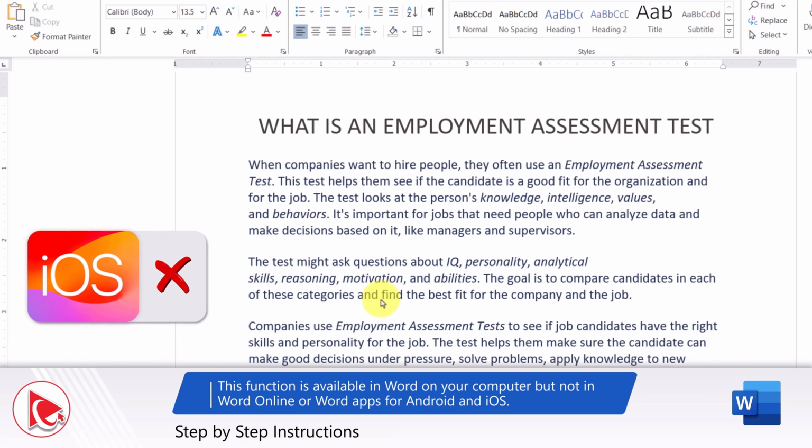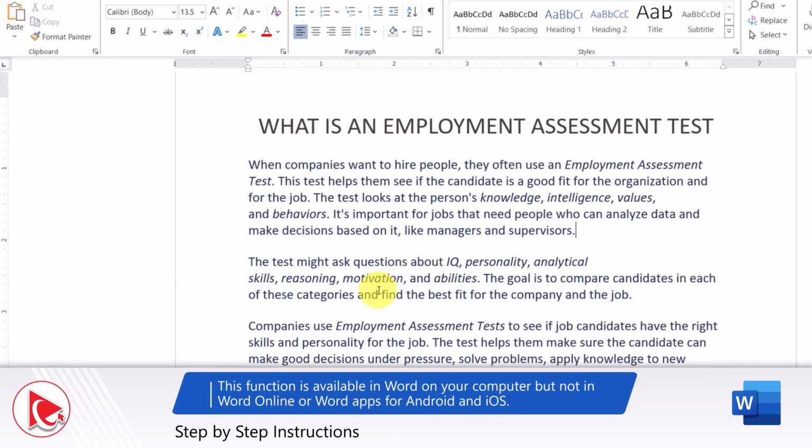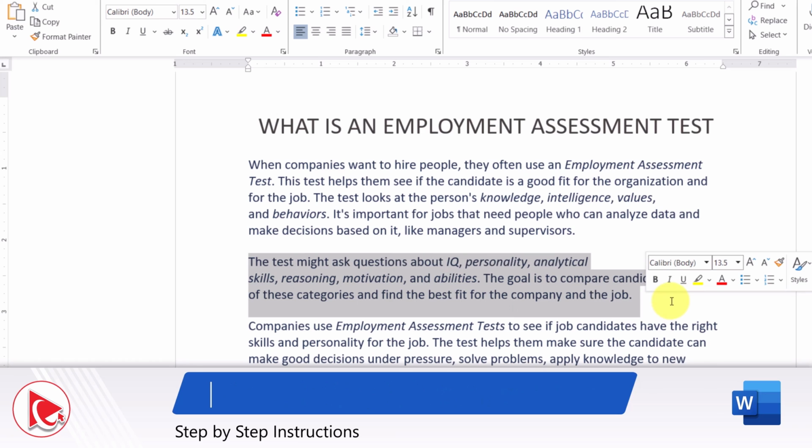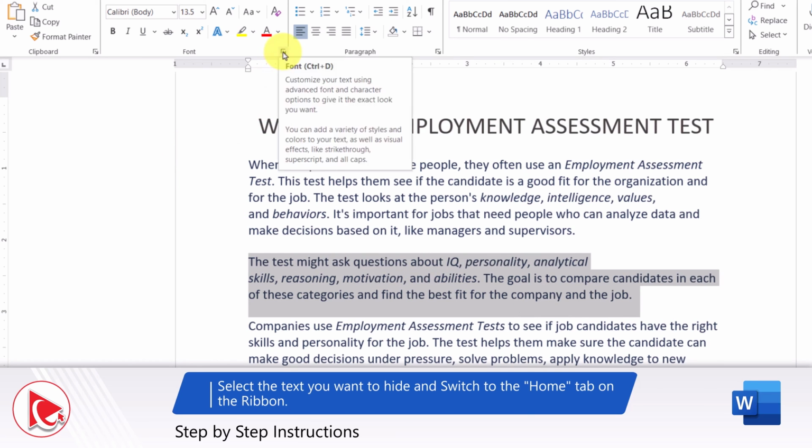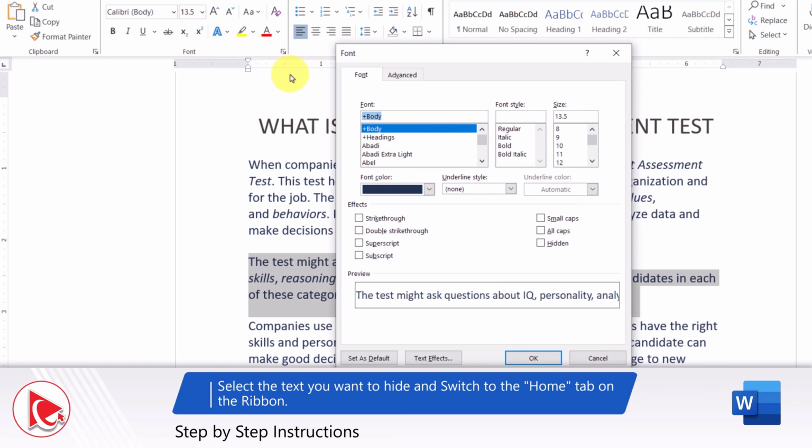Because hiding the text is such a useful feature, let's take a look at how you can use it in more detail. Let's assume that you're editing this text and you're not happy with the text in this paragraph. What you can do, you can select the text, click the details in the font section of the ribbon, and click Hidden to hide this text.